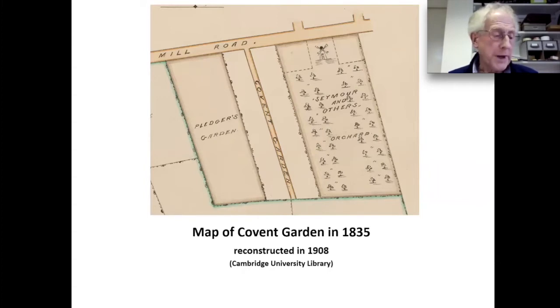This map was made in 1908, but aims to portray things as they were in 1835. It shows the same features as the 1830 map, but with the names of some of the owners. Matthew Seymour, whose grave is in Mill Road Cemetery, and Joseph Pledger.